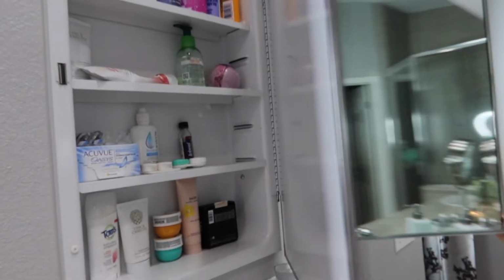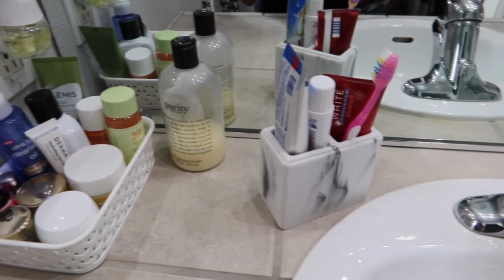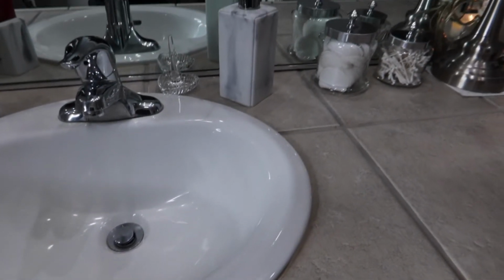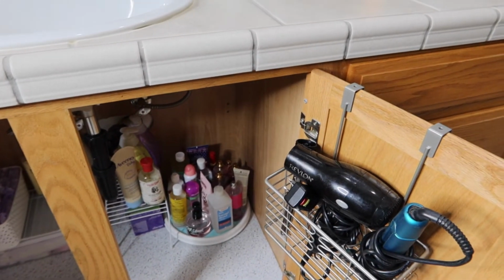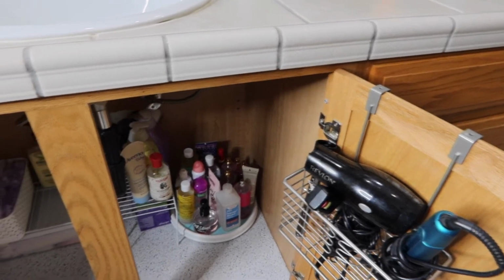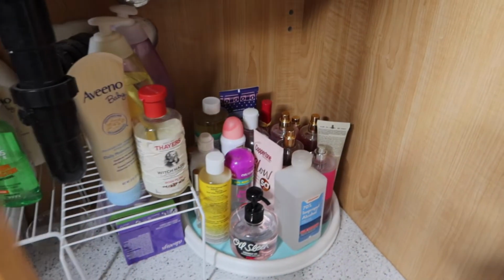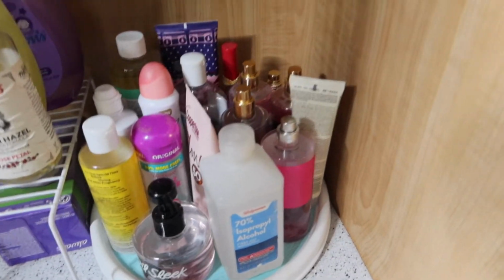So in here I have just miscellaneous things, you know, typical medicine cabinets, skincare items, all nice and organized. My sink is all nice and pretty again and no longer filthy. And then under here I did organize it really nicely, and I bought this over the cabinet hanger for my hair tools. I got this off of Amazon. It was super inexpensive. And I have this Lazy Susan and these two shelf organizers that I bought from the Dollar Tree. I think I got this Lazy Susan at Marshall's, and I love it because it's easy for me to see my bottles.